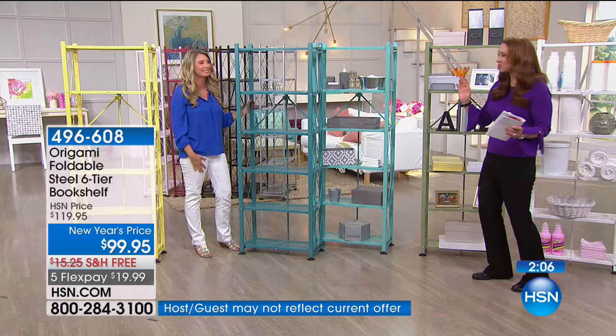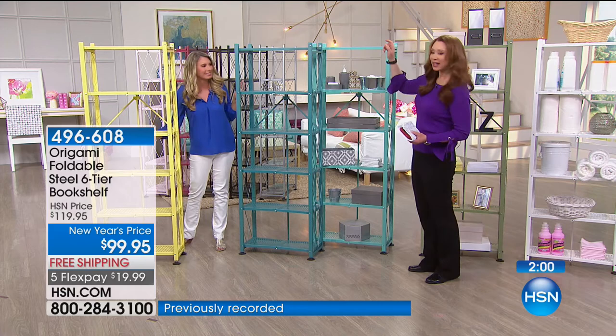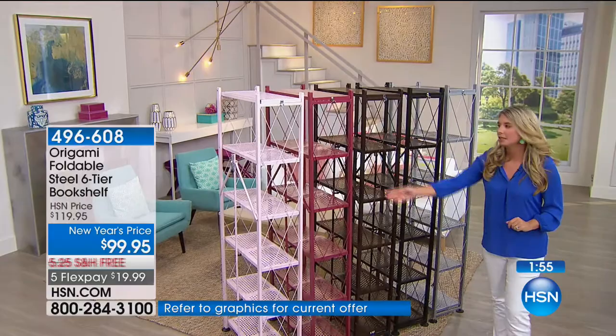The yellow is right here. Again, it's a color that just makes me smile. We've got 40 of the yellow. I love that blush pink. Isn't that just gorgeous? I think of so many different things.